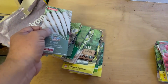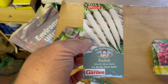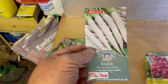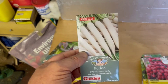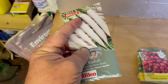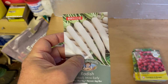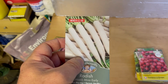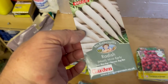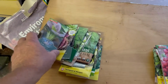And some more radish. And this one is a Japanese radish. And I've grown these every year, this time of the year. And they really do very well. And as you can see in the picture, that length is quite long. It's like a medium-sized carrot, but it's a radish. So quite warm when you eat them.